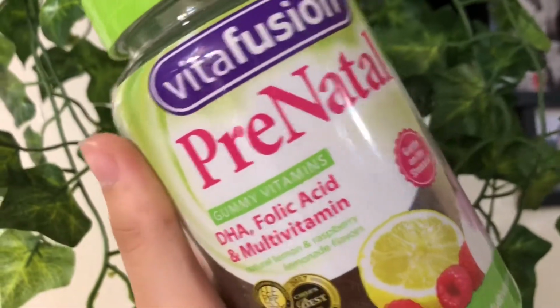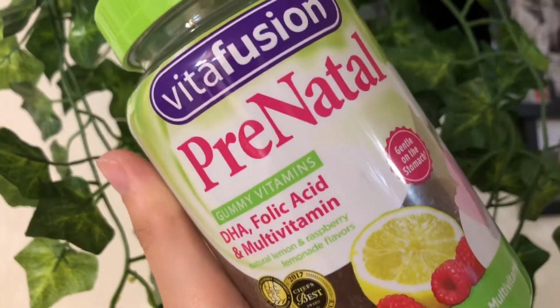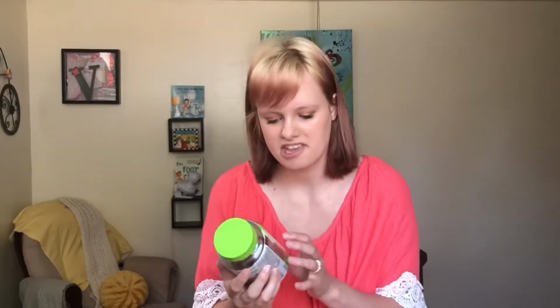My very first would be my prenatals. I always take prenatals before I start trying, when I know that I'm going to start trying. And these ones are the gummy ones. These are by Vitafusion, and they're just the gummy prenatals. Has DHA, folic acid, and multivitamin, and they're natural flavors like raspberry lemonade flavors. I love these, especially on days that I'm feeling not up to par. These are really good on my stomach.